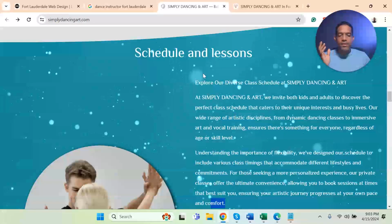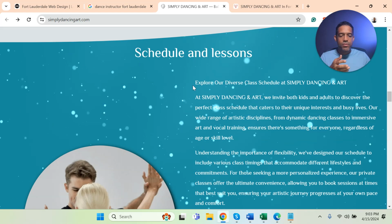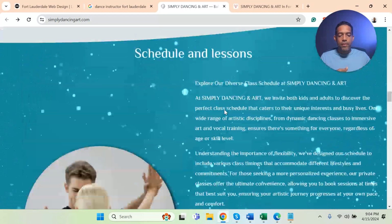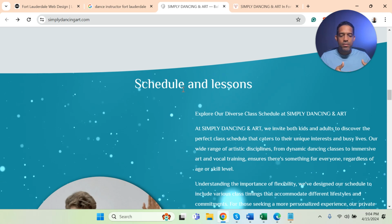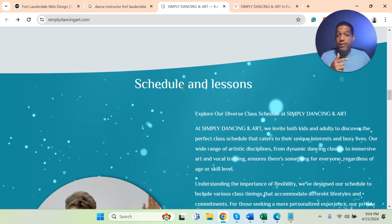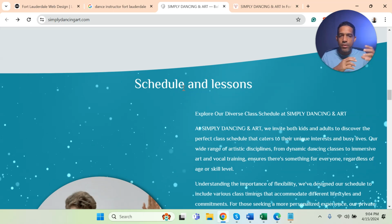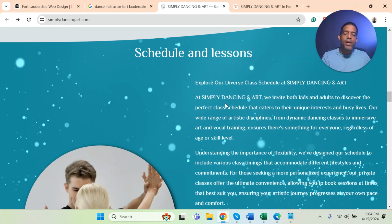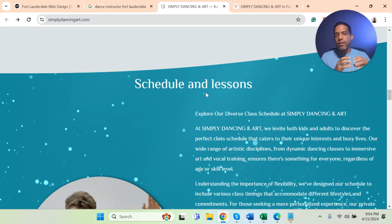And another thing, I believe this is another mislabeling, because it says schedule and lessons, but I don't see anything about a schedule or a lesson. So if you're going to title something schedule and lessons, then show a calendar, or show something that's visual, so people think, oh, the schedule. Okay, what's the schedule? Show me an image of a calendar where you have your classes, your lessons, or whatnot. Right here, you're titling the section schedule, but you have just a bunch of text. So that's another thing to keep in mind.